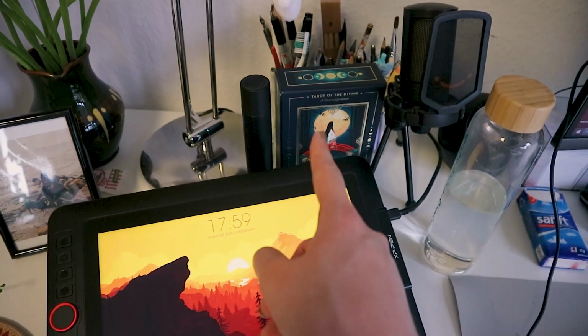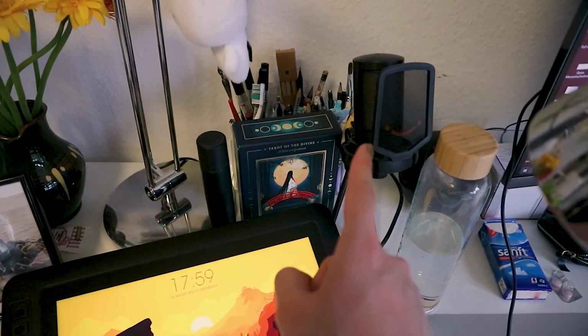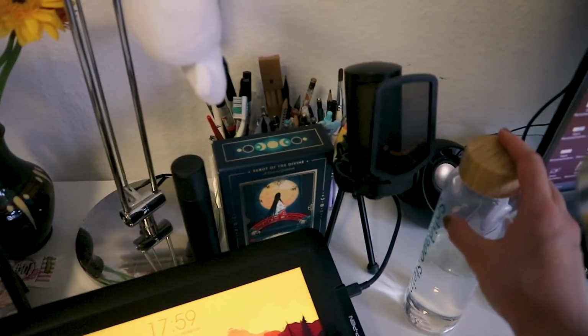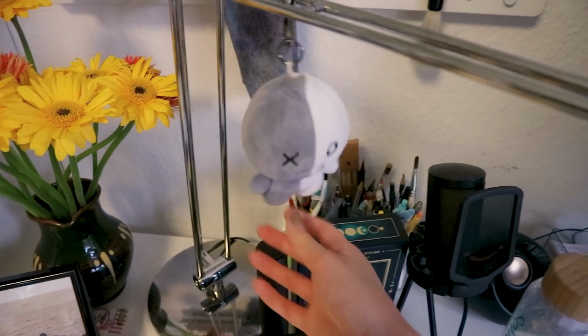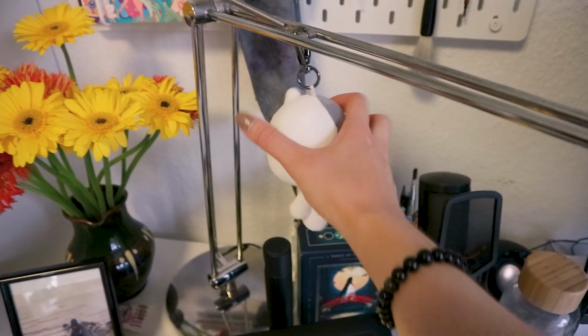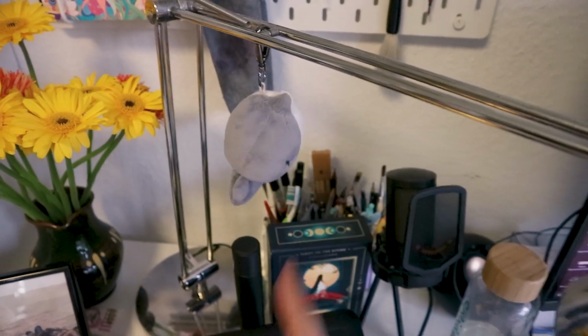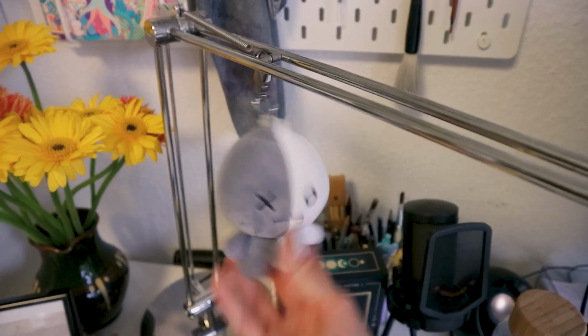Tarot deck because I'm me. This is what I'm recording with, the microphone. That sounds so much better than my camera, so I'm sorry for the quality right now. But yeah, just some cute little plushies that I always hang. I have them always over my space. If you recognize that, I love you. And I knocked that over.